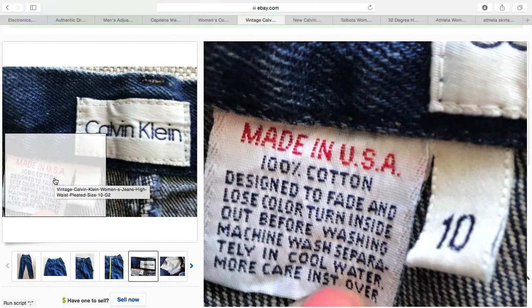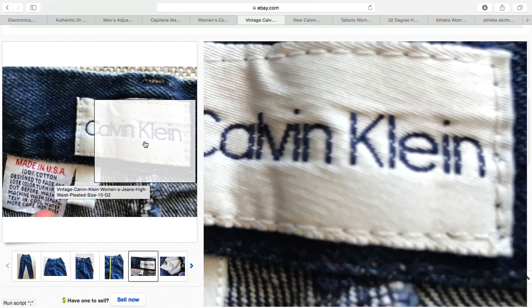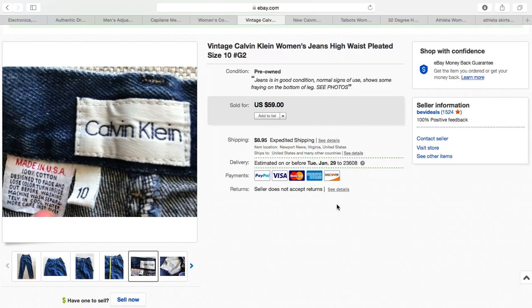Made in USA. Like I said, it wasn't in the best condition, but I still got $59 plus $8.95 shipping. All right. I want to say I took a best offer for at least 49 or 47. I'm not 100% sure, but I know it's not beneath that. All right, guys. So that's something to definitely look out for.